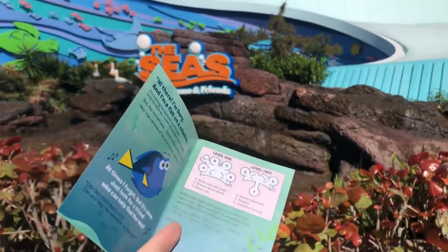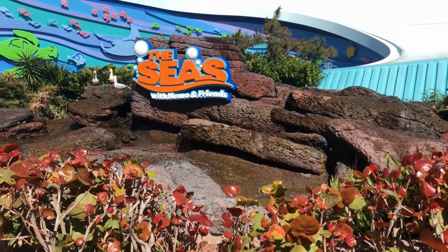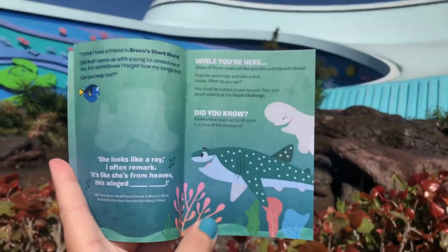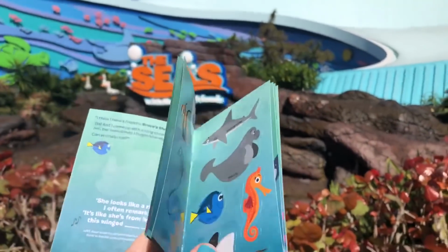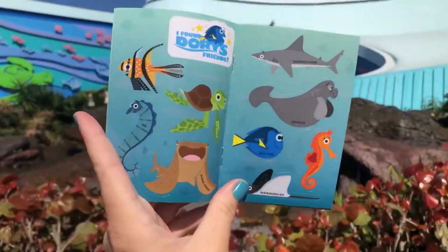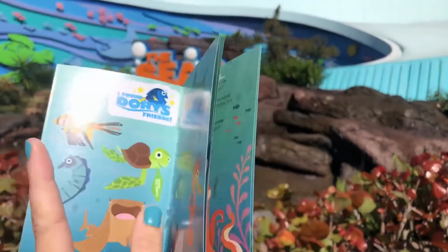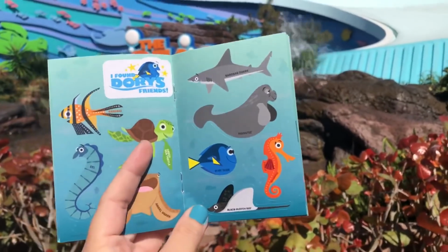You can find the booklet station inside the sea base on the first floor, which is where the guests are dropped off after the attraction. A cast member is stationed at the stand to help distribute booklets and answer any questions. Similar to Wilderness Explorers, you follow a map through the pavilion to solve rhyming puzzles and look for clues to help Dory find her marine friends.